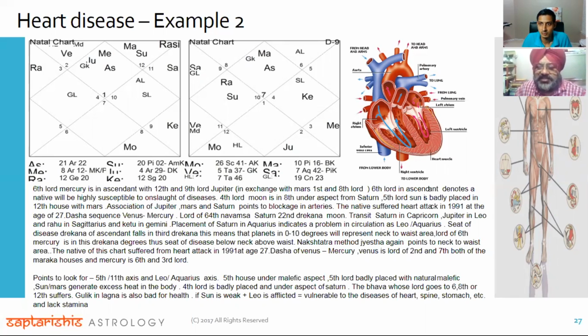Moreover, there is an association of Jupiter, Saturn and Mars, indicating a likely formation of clot leading to the heart attack. So the dasha sequence was Venus Mercury. Now Mercury is the lord of the 6th house here. The lord of the 64th Navamsha is Saturn, and the Drekkana lord is Moon.